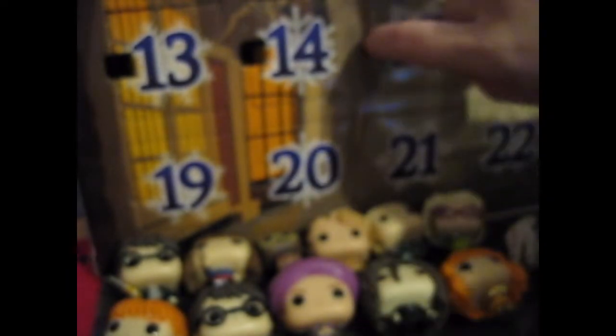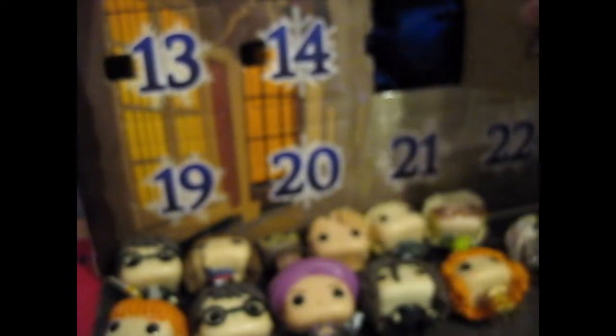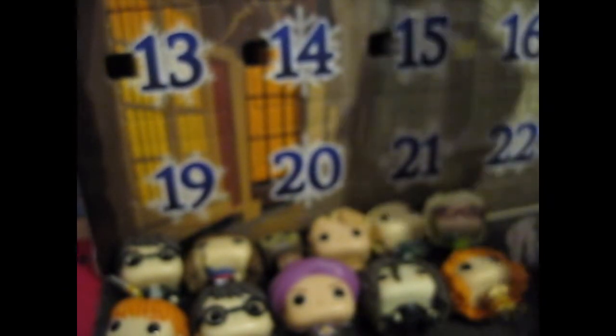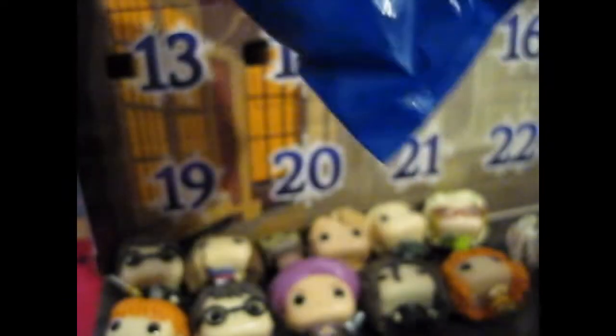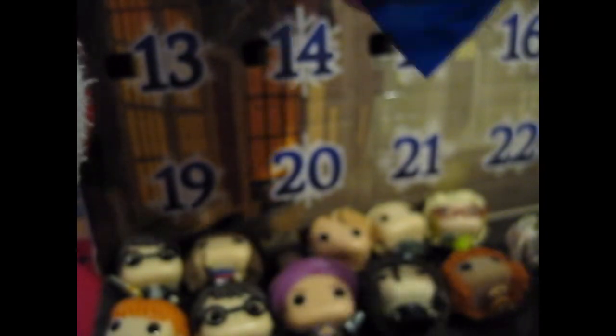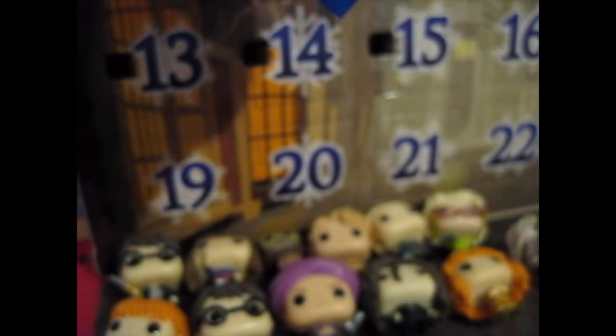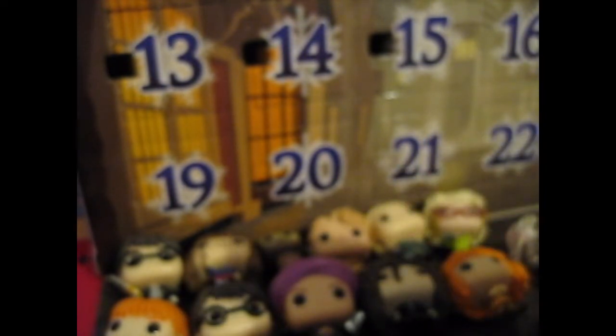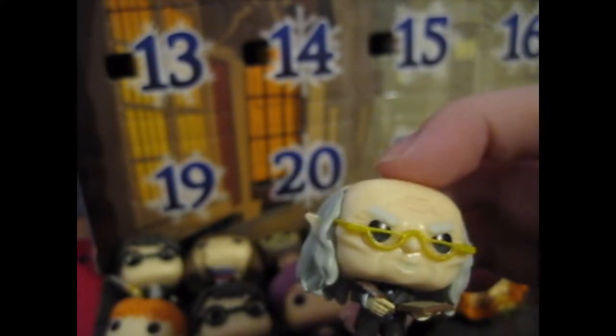Then day 15. I do like that sound too, of the perforated edges opening on cardboard and plastic. It's too bad they didn't have those on these little packets. I wouldn't need scissors then. Ooh, we have a Gringotts teller. Whether that is supposed to be Griphook or not, I have no clue. But it is a goblin. And we have Gringotts Bank in the background.